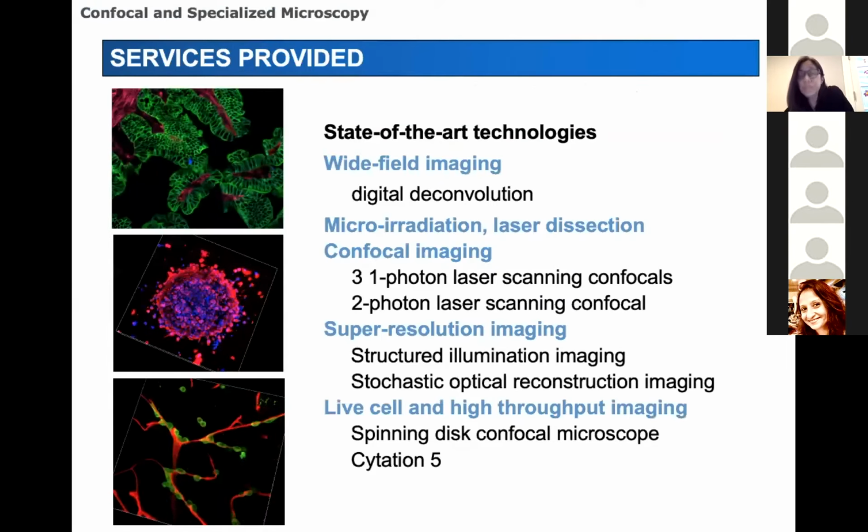So the overall mission of the Confocal Shared Resource is basically to provide our users with the technology and the scientific expertise to see things that no one else has seen before. And we're equipped to do so. So we have wide field imaging, both conventional and higher resolution digital deconvolution. Our microirradiation and laser dissection system is a multi-purpose instrument. In the microirradiation mode, the laser can be used to irradiate a sample for applications including inducing DNA damage. And then the microscope can be used to visualize the cellular response to that insult.